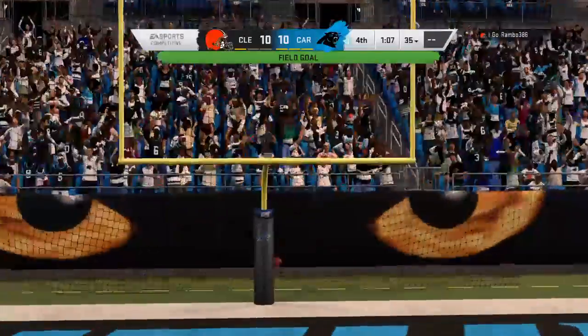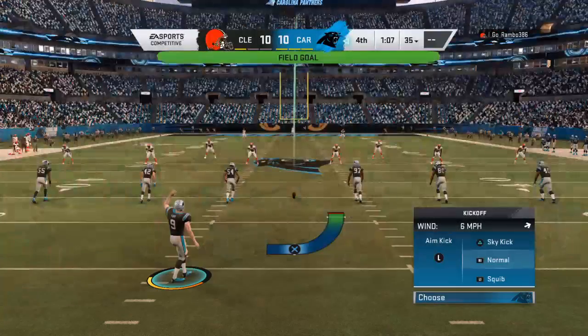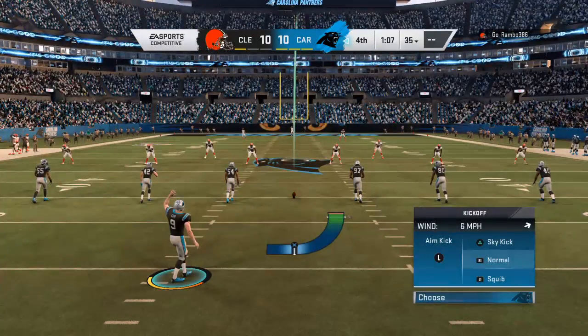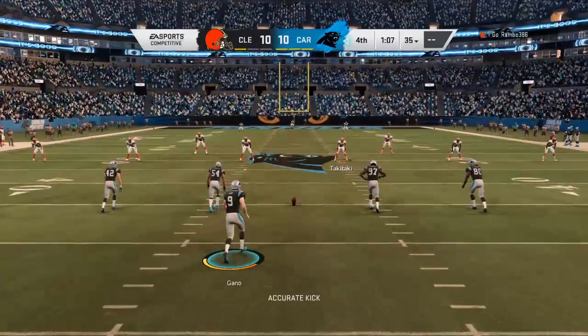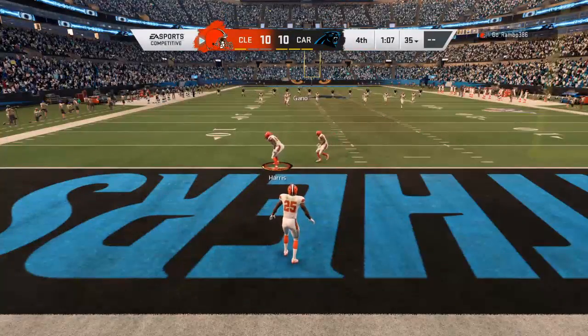And the 10-year vet knocks it through the goalpost. And with a little more than a minute to go, we are all tied. Now, we knew this had the potential to be a tight game, but with less than 3 minutes to play, couldn't be any tighter. We're all tied.